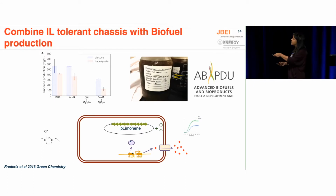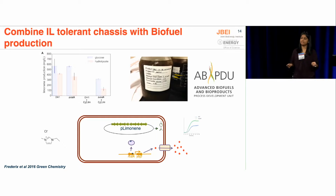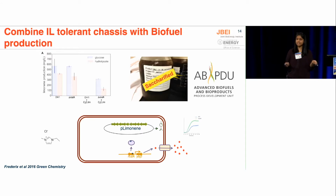But when there's ionic liquid present, the wild type can't even grow, so there's no production of limonene. But this RCDA chassis can grow and it can produce limonene. So now you have a chassis where you can produce limonene. You don't have to remove the ionic liquid per se. How else can we use it?